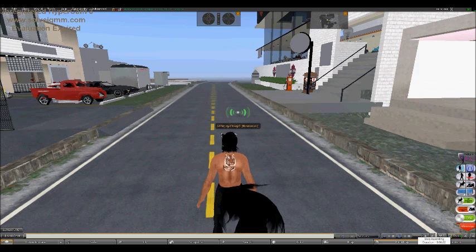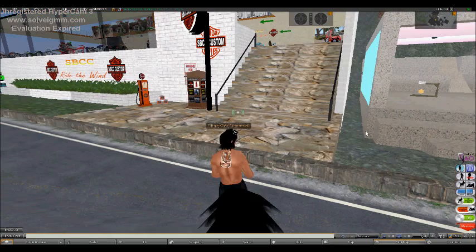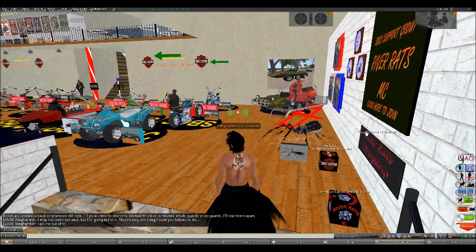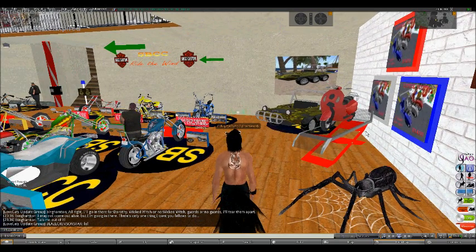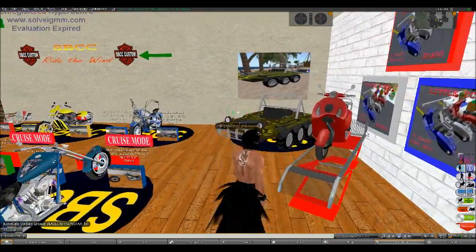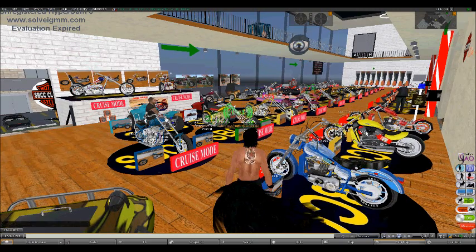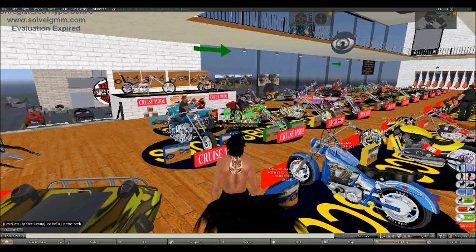And let's get to the motorcycle shop. Cycles, this is just one of many places where you can buy motorcycles in Second Life. So we'll just go up the stairs of this store here, and they've got a rideable Spider. It seems just like the auto lot we just came from. And they got a couple scooters here, and it looks like an amphibious vehicle, as well as what we mainly came here for, the motorcycles. And they've got some choppers, some bobbers.